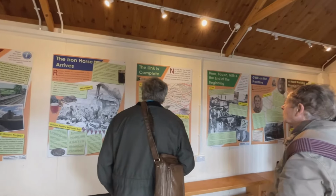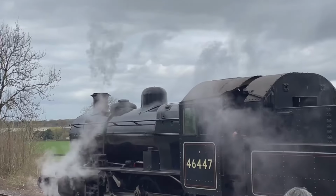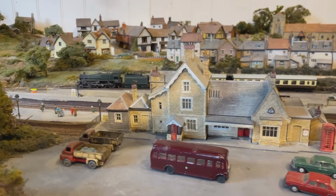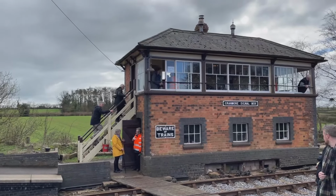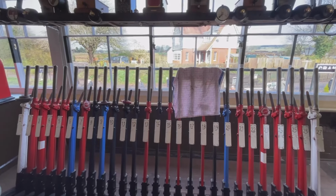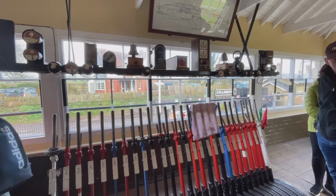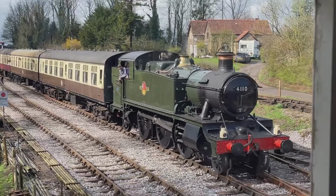At the David Shepherd Discovery Centre, you can find out more about the man himself, who gave a new lease of life to this line. And you can also look at his model railway. I've never been in a signal box before, so I was quite fascinated to go in this one. It was built in about 1904, and there's currently a restoration project going on to return the signal box back to full working order.